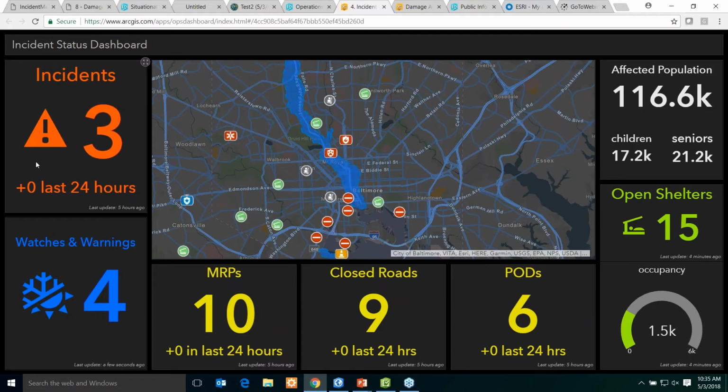So you'll see that we have 3 incidents that have been reported in the last few days, but none in the last 24 hours. You can also see that we have 4 weather watches and warnings, so we're able to pull in live information tied to the weather. You can see that we've had 10 mission ready packages, 9 closed roads, 6 points of distribution, and also the status of our shelters also being fed, just as you would expect by WebEOC.